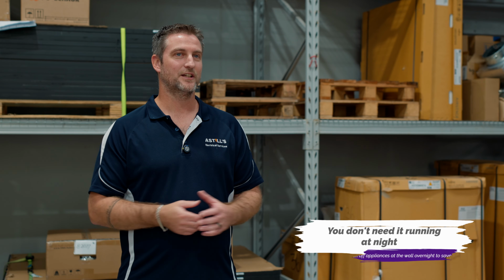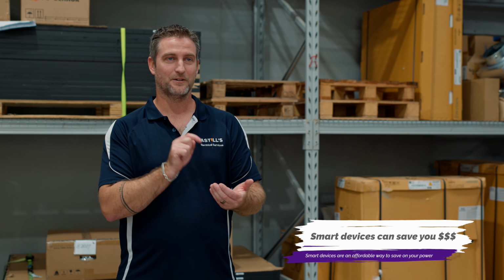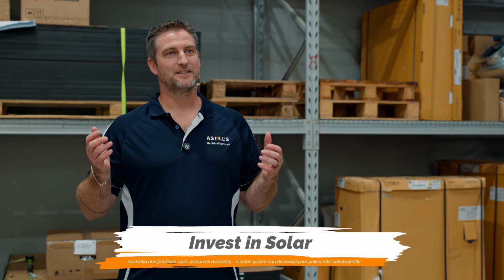You can easily achieve that with smart devices throughout your home, maybe just on certain things that you want to be able to turn off by clicking a button on your phone or a switch. Or you could just automate it so that it turns off at the right times when you're not using those things.